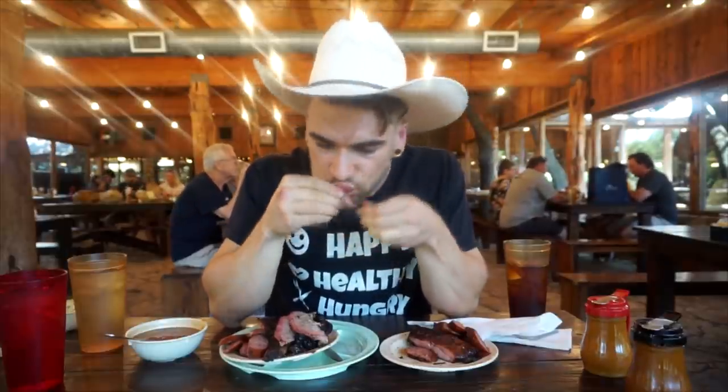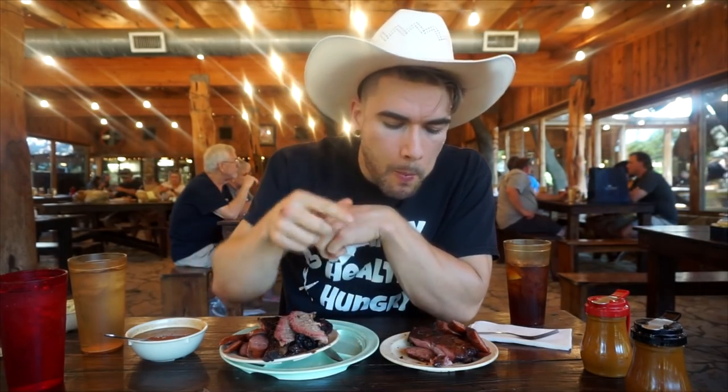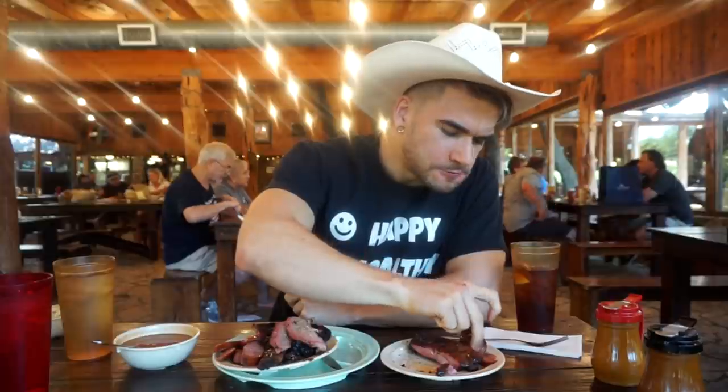Pork rib, I remember these being really good. And they're actually using live oak, which is really interesting, at least on that big pit. And you can really taste that flavor on the pork rib. Definitely a lot different from that live oak, more of a kind of spice. Oh man, that is some damn good sausage. Even better than I remember.